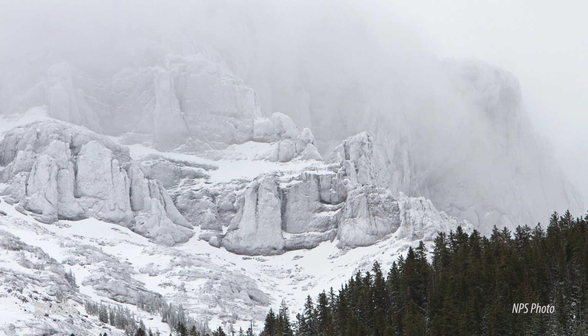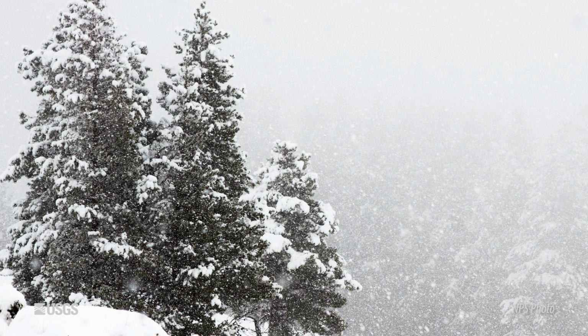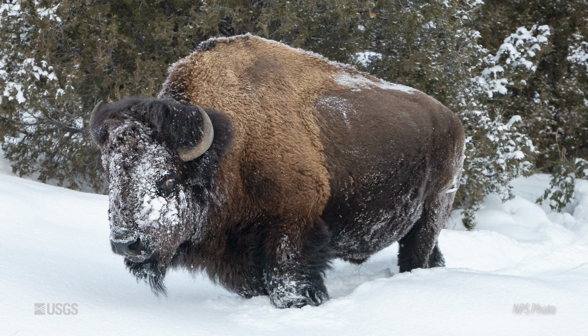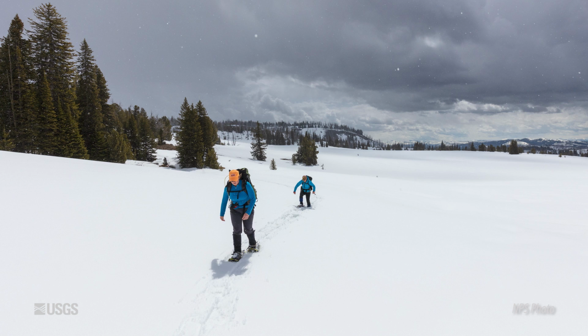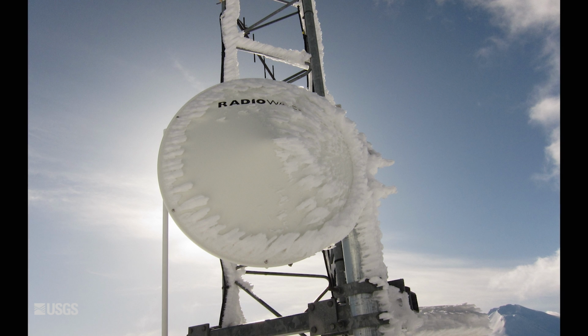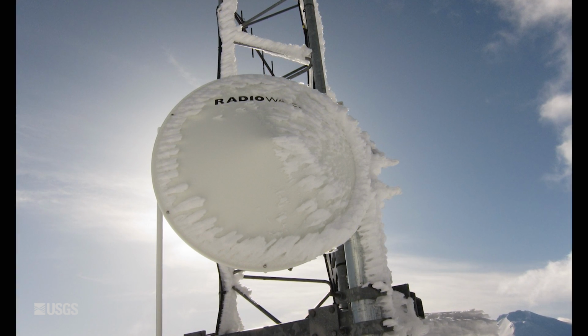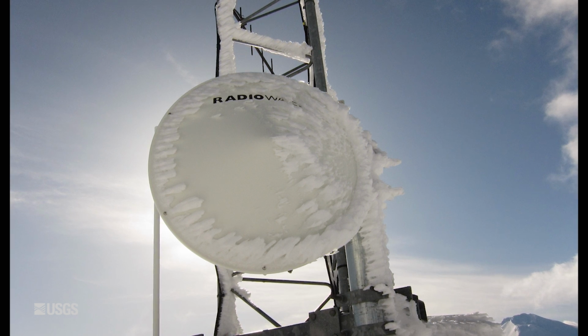There's also a lot of precipitation that's focused into that area due to the topography. So we get a lot of snow, a lot of ice, very cold conditions, negative 40 degrees Fahrenheit in places in the interior of the park. That's harsh for animals, that's harsh for humans, that's harsh for volcano monitoring equipment as well. But we've taken specific steps to try to engineer the monitoring equipment against these harsh winter conditions.